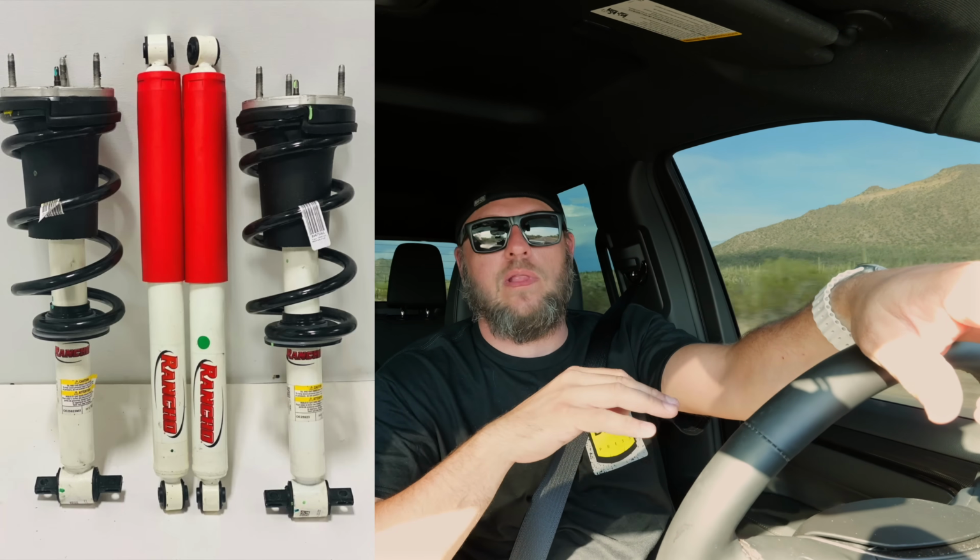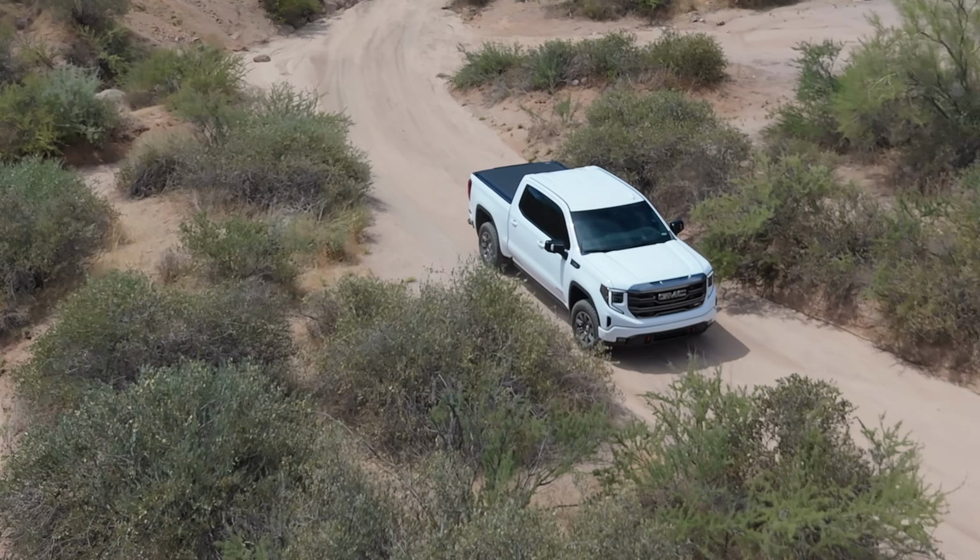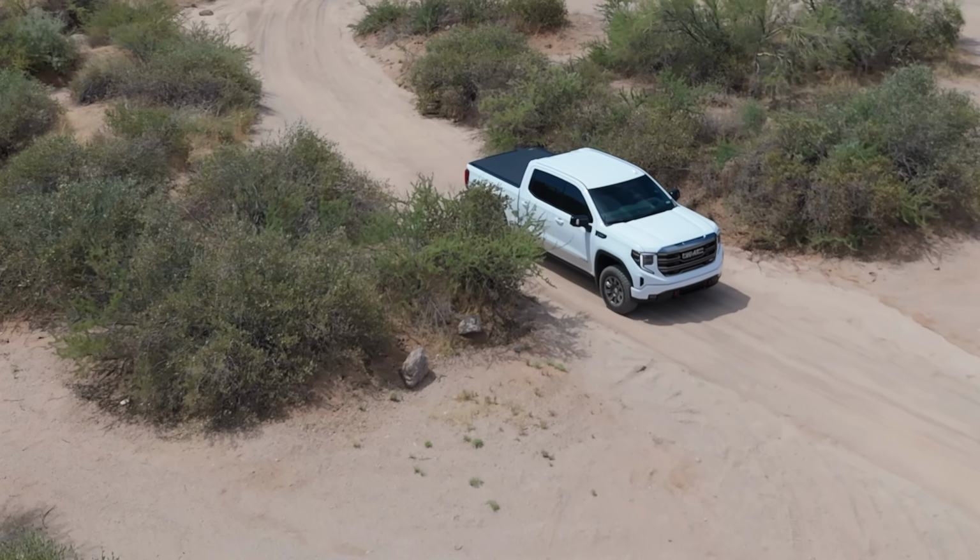I typically don't love the Rancho shocks because they're kind of too soft, creating more of a plush feel than what I guess is an off-road capable suspension. But this truck did the off-road segment that I did pretty well, and I was really impressed with it. We'll address suspension in a future video for sure. I always do suspension mods on my trucks, but overall driving impressions of this truck.